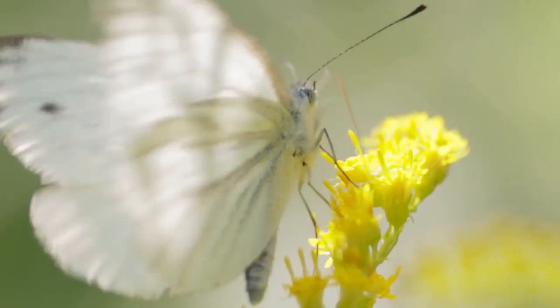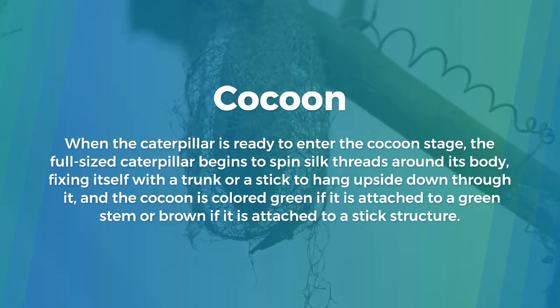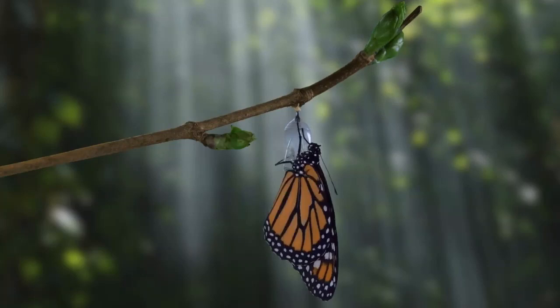Cocoon. When the caterpillar is ready to enter the cocoon stage, the full-sized caterpillar begins to spin silk threads around its body, fixing itself to a trunk or a stick to hang upside down, and the cocoon is colored green if it is attached to a green stem or brown if it is attached to a stick structure. During this stage, the larva loses more than half of its weight gain during the caterpillar stage, because the cocoon stage needs a lot of energy, during which the organs and limbs begin to change, to form the well-known and common parts of the butterfly.